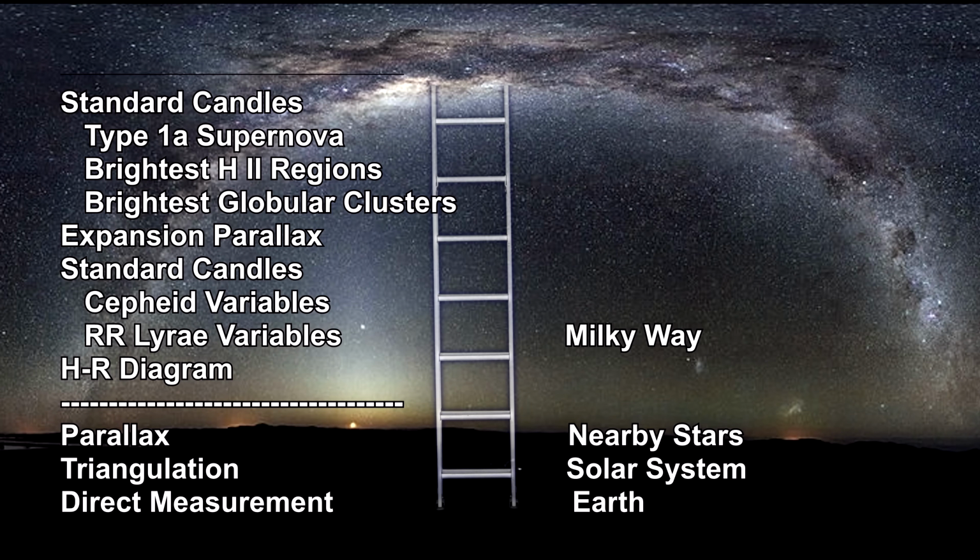We lost parallax when we went beyond the nearby stars, but so far, the rest of our distance ladder has taken us through the local group and the local volume. But at the outer reaches, our Lyra variables leave our list. They are just not bright enough to be seen well beyond 20 million light-years. But Cepheids, H2 regions, globular clusters, and Type 1a supernovae are all going strong. They will take us well into the Virgo supercluster, our next segment.